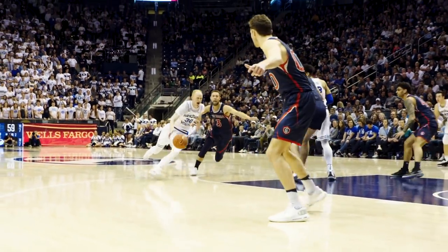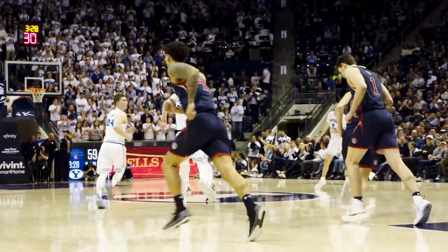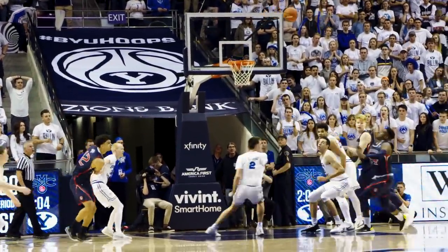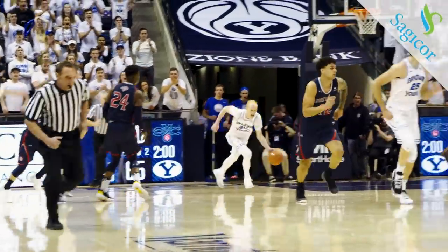TJ drives it hard to the hole, floats and scores. Off the rim and in. Step back triple from Ford is missed. Back iron. Rebound again. Fitz. Bobble. Steal. Cannon.